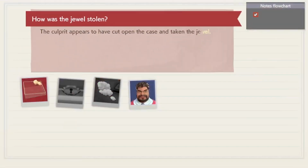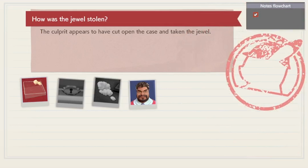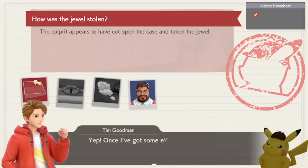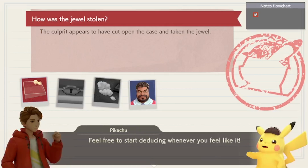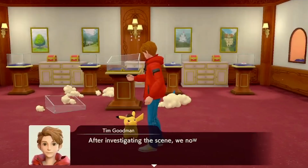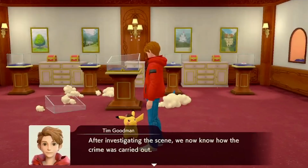Alright, but we still have the evidence, baby, just in case. You understand? Yes, I do. Yep, once I've got some evidence, I'll start deducing. Feel free to start deducing answers when you feel like it. Yeah, but I usually prefer when I get everything. You can never have too much evidence, you know.